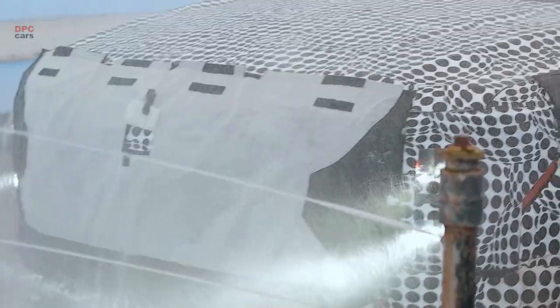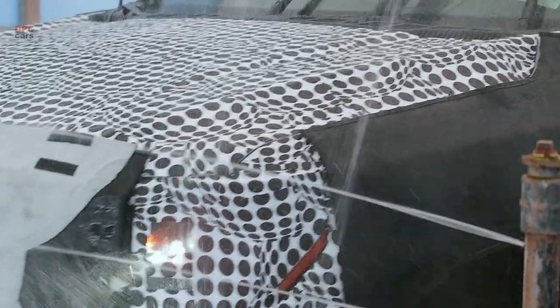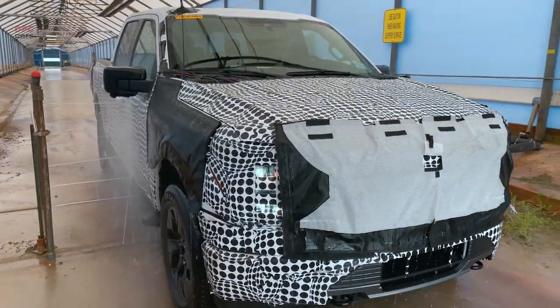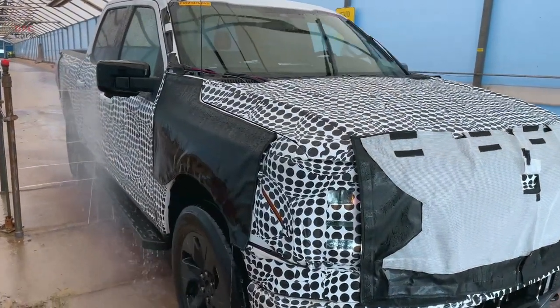Now, if you lose power at home, like the ice storms in Texas, the F-150 Lightning will power your house for day upon day upon day. And it's all seamless and controlled through your phone on the FordPass app.